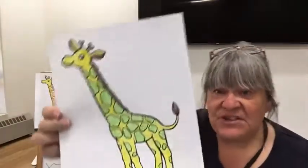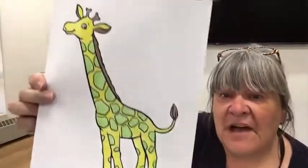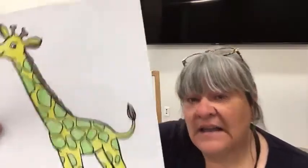This giraffe has green spots, green spots, green spots. This giraffe has green spots on his fur.